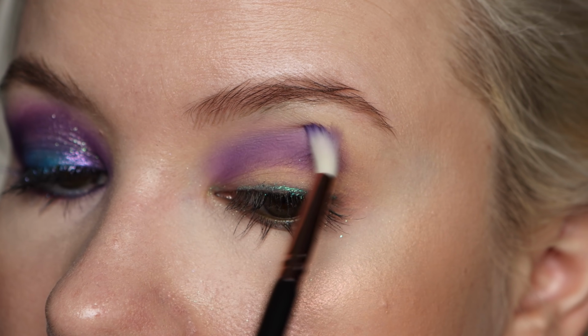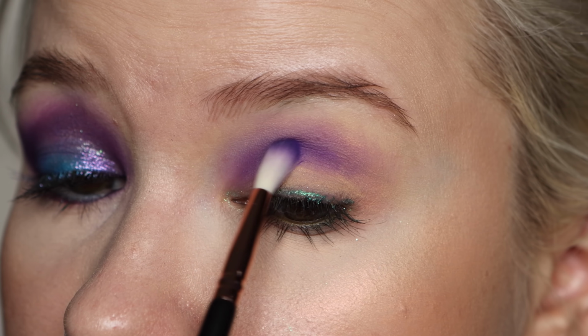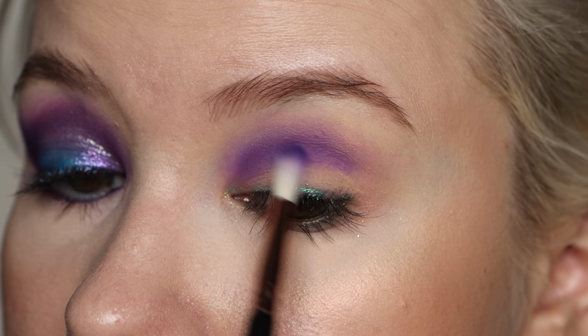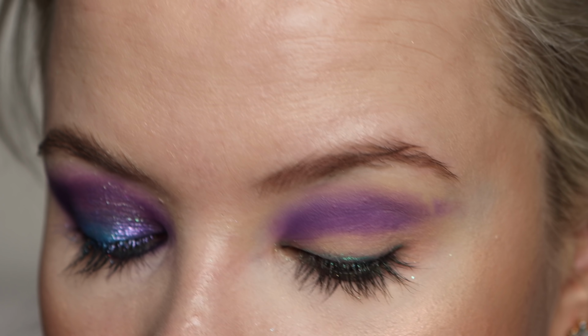I'm going back in with Signs. I'm going to do a little bit of a reverse. So the first look I did blue here, purple out here. So for this one I'm going to do purple here and blue out there. But we got lots of purpley blue looks, especially with this palette.